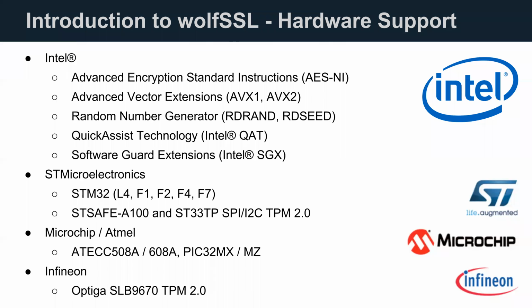And we've done as many as 150,000 connections in parallel. Obviously, those weren't finishing within the second, though, but it was pretty impressive. And then we also support the Intel Software Guard Extensions, which is a combination hardware-software TPM type solution.